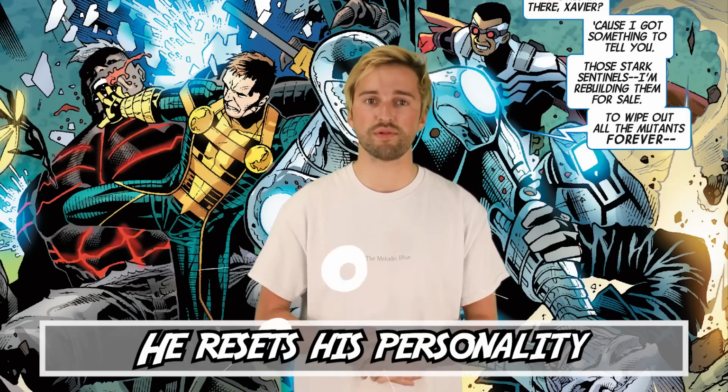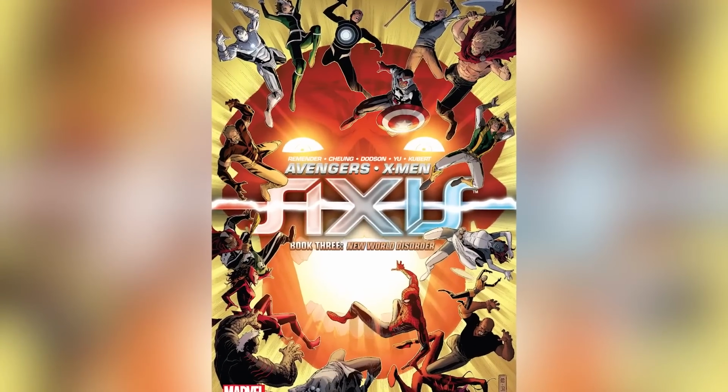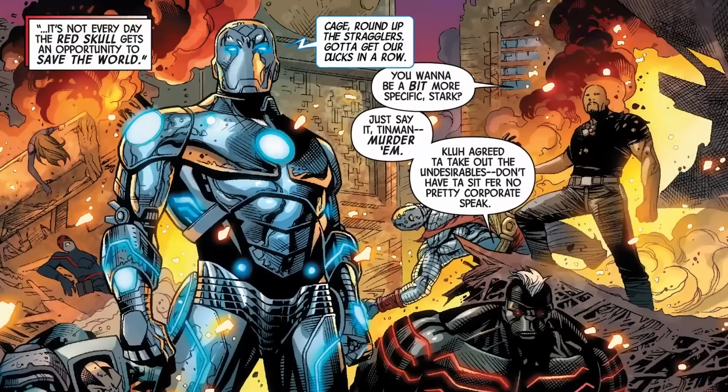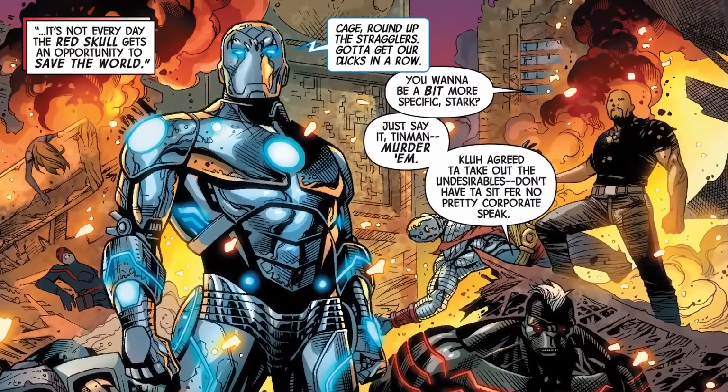At number 10 are the total personality resets that take place to both turn Tony Stark inverted and to turn him back to normal. The first inversion happens in 2015's Avengers and X-Men's Axis number 9 when a magical spell changes Tony Stark's personality and turns him into a darker version of himself, which then becomes Superior Iron Man. He has all his worst traits brought to the forefront and acts on all of them basically right away.